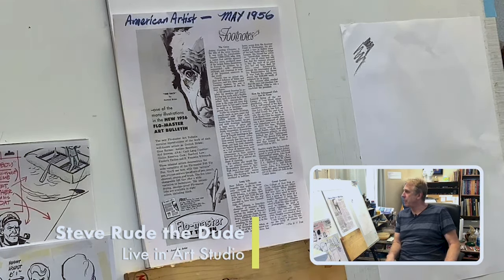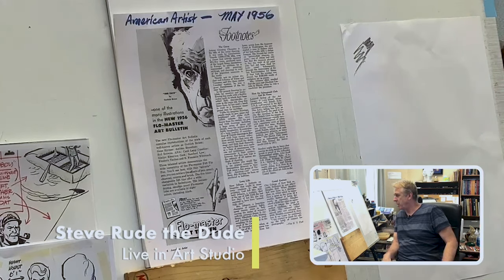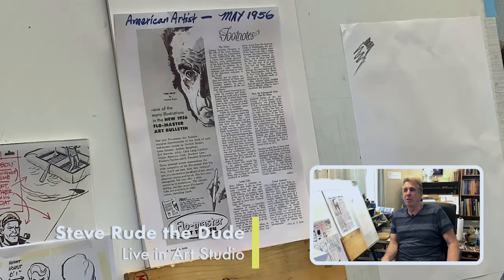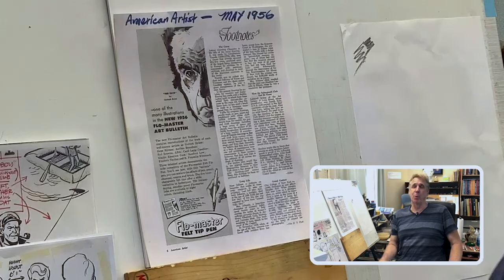One of the many illustrations of the new 1956 Flowmaster. They call it an art bulletin. Well, that's nonsense. It's a felt tip pen. And they finally figured out a way to get felt formed into the form of a pencil type nib, a very skinny one, and use it with magic markers. Now, I don't think this stuff is permanent. Today, a billion years later, we're lucky enough to have permanent pens.